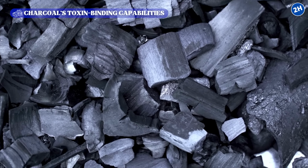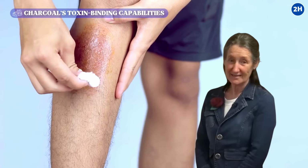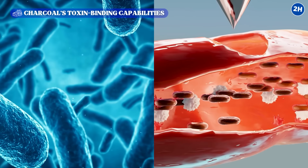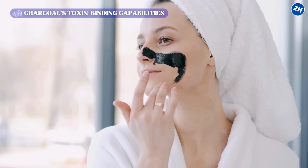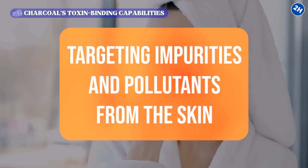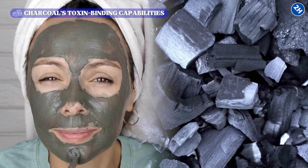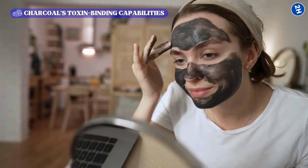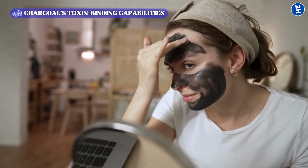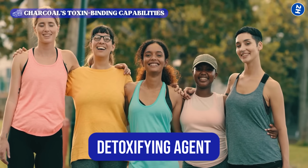Externally, activated charcoal is used in various topical applications. Dr. O'Neill discusses its role in wound care, where it can be applied to absorb toxins and bacteria from infected wounds. Its application in face masks is another common use, targeting impurities and pollutants from the skin. In these applications, activated charcoal's adsorption capacity helps draw out contaminants, promoting healing and skin detoxification. Its effectiveness is largely due to its large surface area and porous structure, which facilitate its role as a detoxifying agent in various health and wellness contexts.